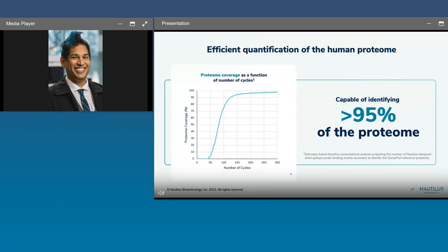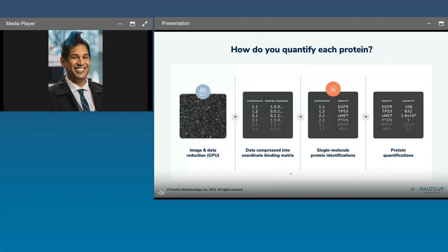Once its protein has been identified, as I mentioned, we look at the entire workflow. We start with our collection of our imaging data, our multi-cycle imaging data, take that, boil it down to a coordinate binding matrix, which essentially says at this given coordinate, we had this pattern of binding. We had binding from probes 2 and 3 and 85 and 92. We then infer on a per molecule basis which protein was present, and then roll that up together by counting up all of those identifications to get our quantification.